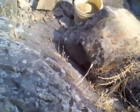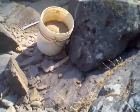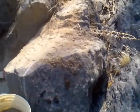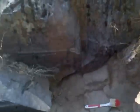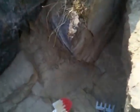All right, and right down here is where I've been working. Now we moved this huge rock right here in the middle, and behind it there was a lot of material. Right. And if we can hopefully see down here, it's a little difficult to get in the shade here a little bit. We got a nice crack back in there. I've been cleaning all that out, and all the way around here.